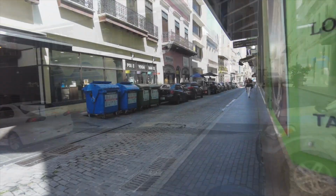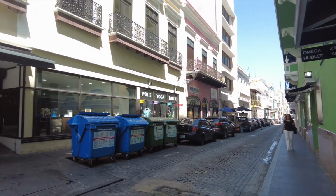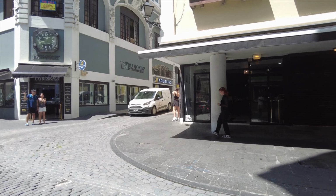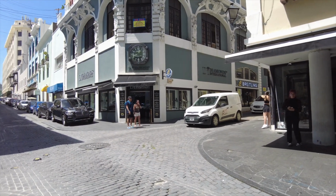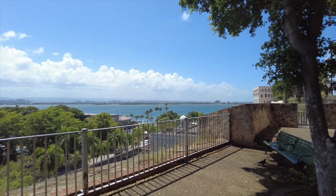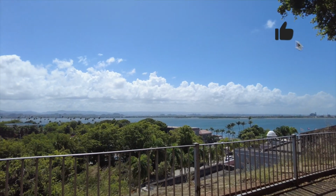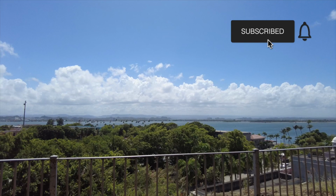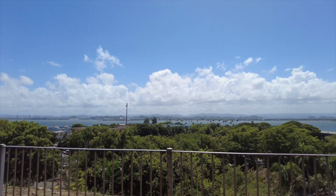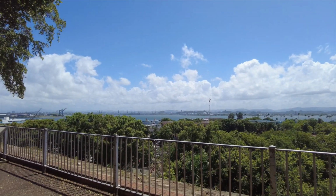It's another area downtown. Some more views of Puerto Rico from a different angle, the sights. Shipping area, mountain in the background there, ridges in the background.